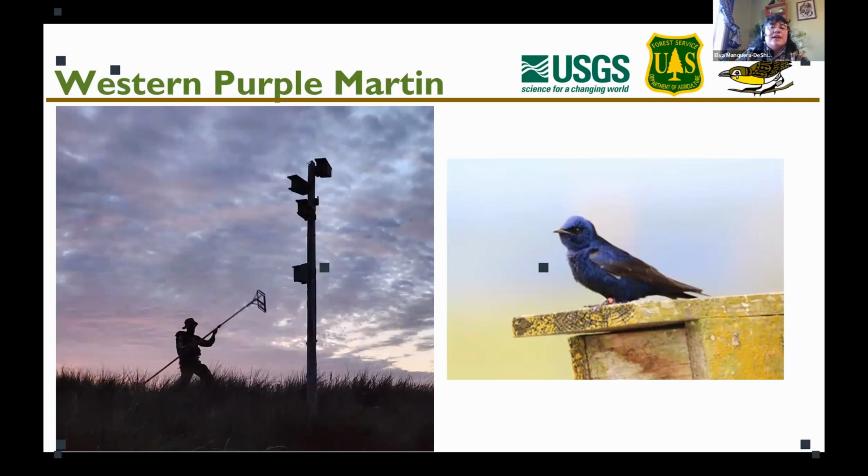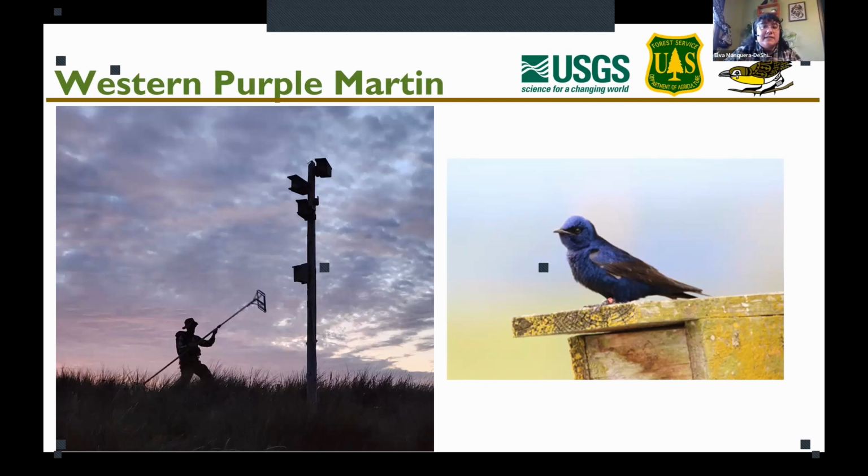Another project I'd like to talk to you about is our Western Purple Martin project. The lead on this is Deanna from the U.S. Forest Service. This is a really interesting project because, like with the Oregon vesper sparrow, we have a very specific subpopulation on the West Coast. There's also the Eastern Purple Martin, where our subpopulation is quite small. The Eastern Purple Martins have lost a lot of their nesting habitat and rely almost 100% on humans putting up nest boxes, whereas our Western Purple Martins are starting to do that, but we're trying to better understand the population so that we can make sure they don't become 100% reliant on human nest boxes.